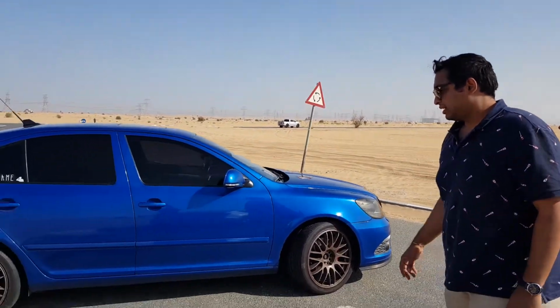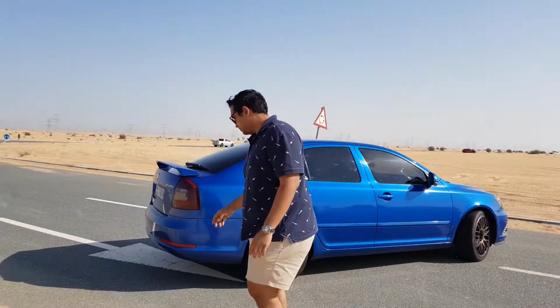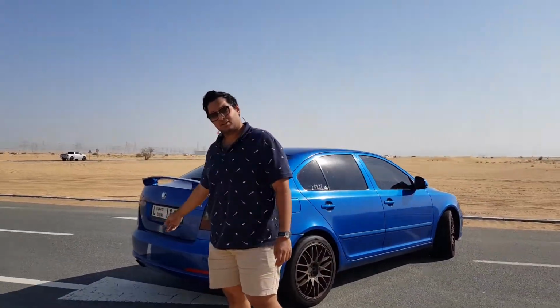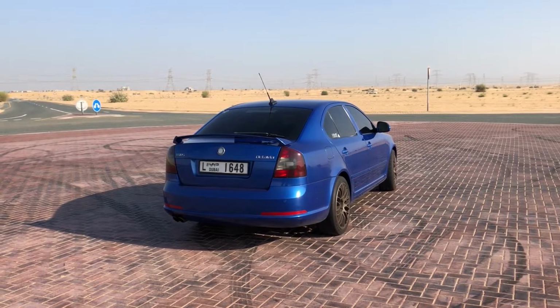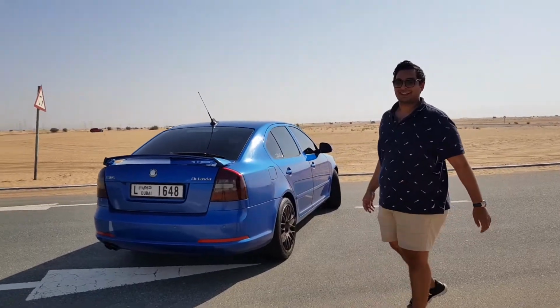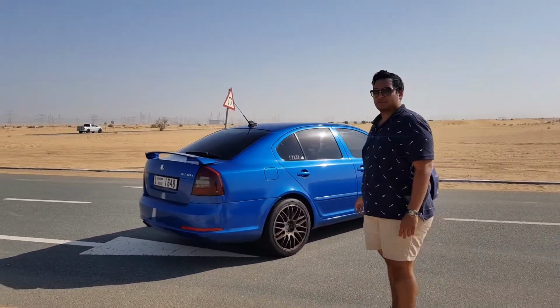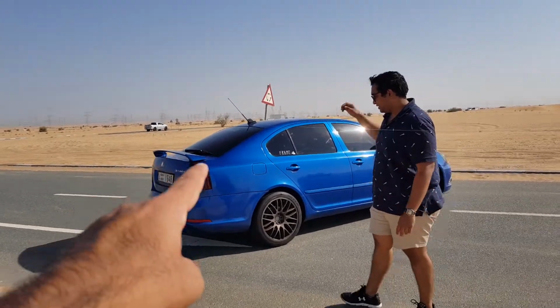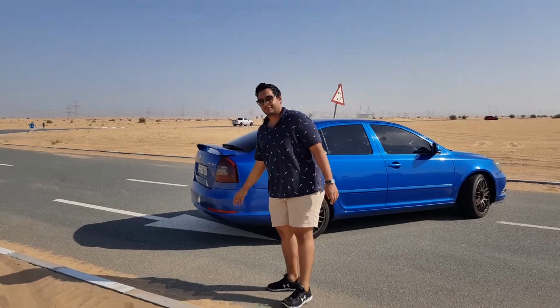On the back, the exhaust looks pretty much stock, because I got the tips cut out and put the stock tips back on. I didn't want the big single exit with everyone noticing it. And the smoke tail lamps, even in the back, so it flows with the whole concept.